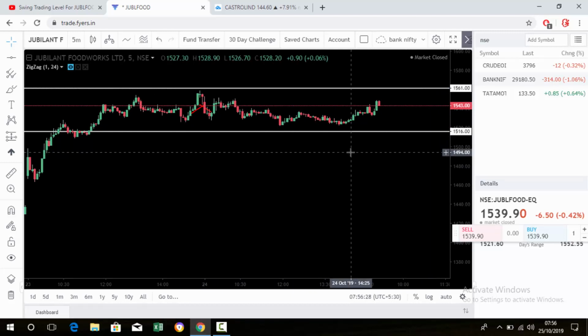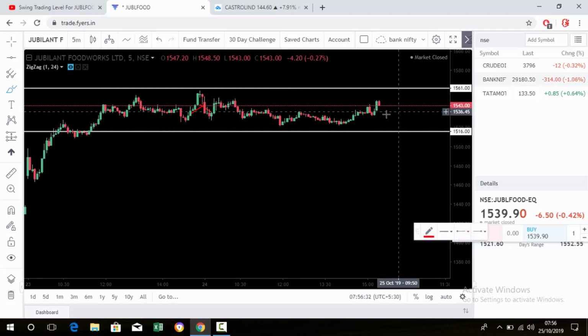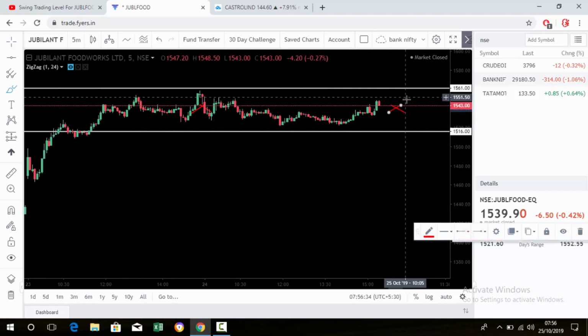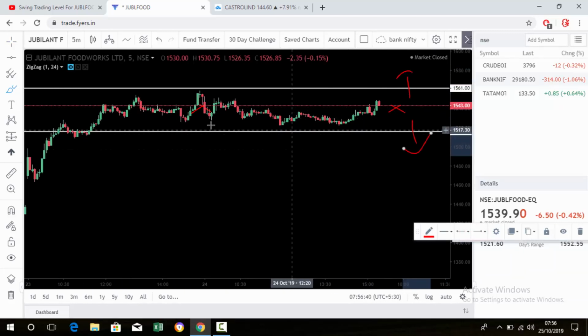So you can watch this stock today also. If Jubilee Food opens in between these levels and breaks above this level, there's a chance to go up. If it breaks below this level, it will go down, because it was range bound yesterday. Okay, so let's move to today's stock.